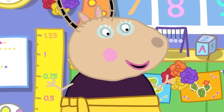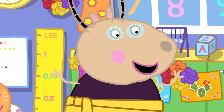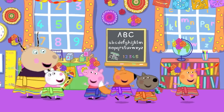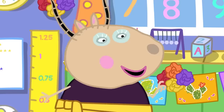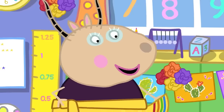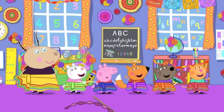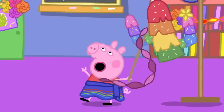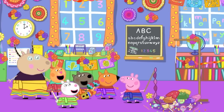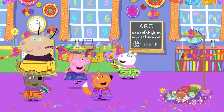Another way to celebrate Cinco de Mayo is to sing. Yummy guacamole, yummy guacamole. And dancing is another important part of Cinco de Mayo. Peppa has hit the piñata and all the sweets are pouring out. Peppa is enjoying her first Cinco de Mayo.